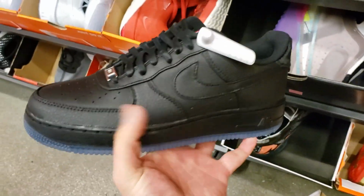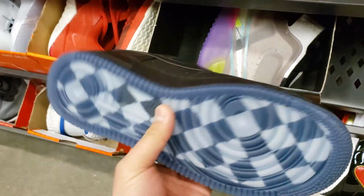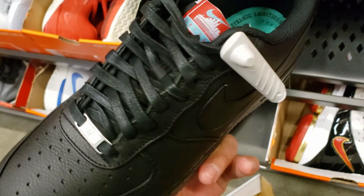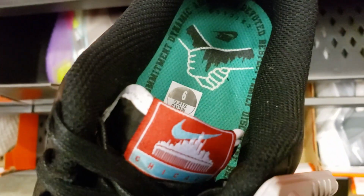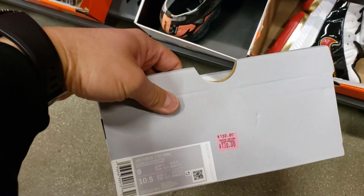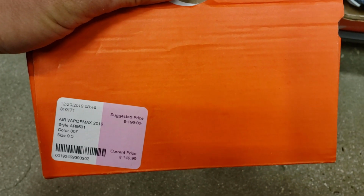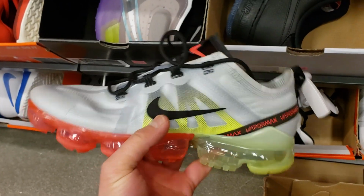Got some Air Forces going for retail. Air Force 107 premiums. All black with the ice on the bottom, man. Dope. Oh, checkers. Look at this. Checkers bottom. That's pretty dope. Which ones are these? The Chicagos? That's interesting. Never seen these before. Going for retail, get 20% off. Size 9. No, that's all good. Going for $150. Saw these last time.